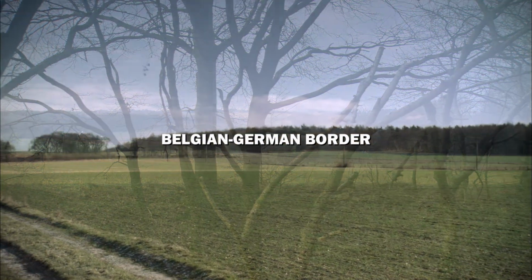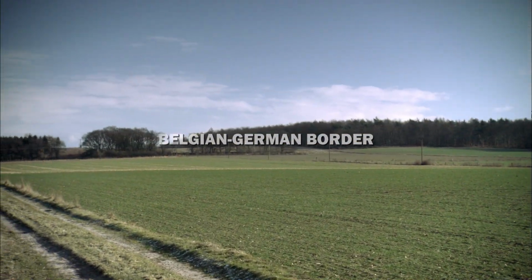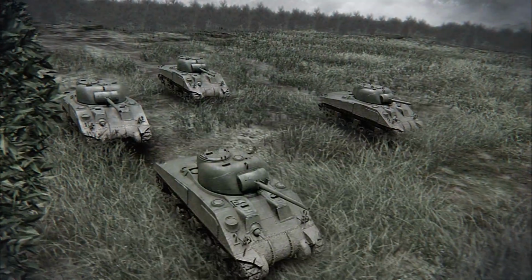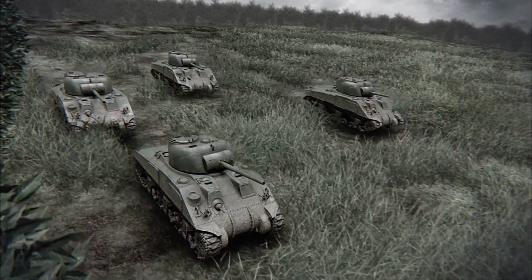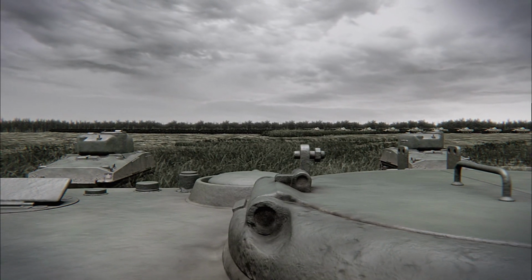Western Germany, near the border with Belgium. In the closing months of World War II, this was a scene of intense fighting as Allied forces battled their way into the fatherland, mile by bloody mile.